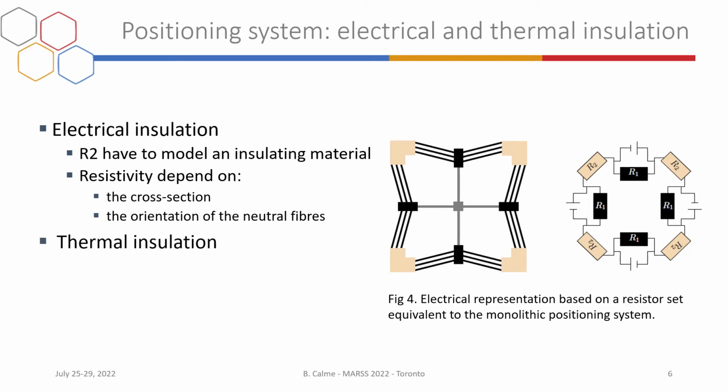The thermal insulation was realized through the pattern that we have described before. The pattern to reduce the cross-sectional area was also chosen to exploit the laminar flow cooling properties of the heat sinks, and thus avoid the heat conduction of the adjacent actuators.